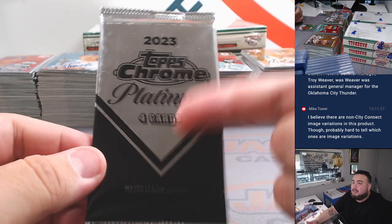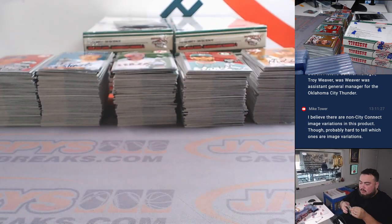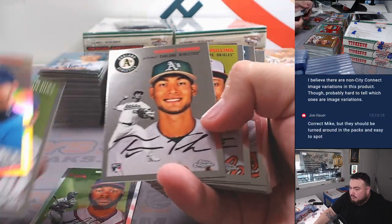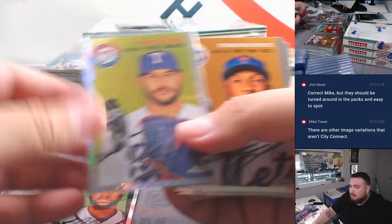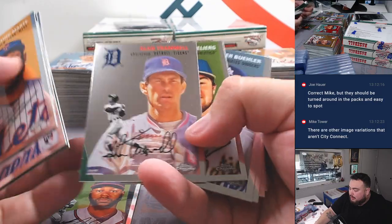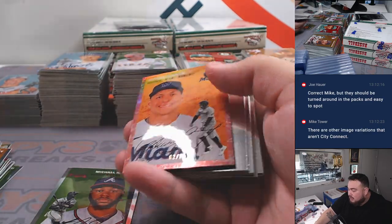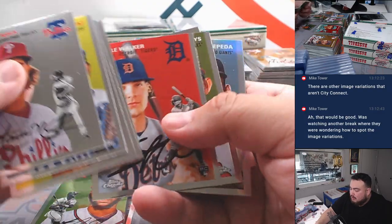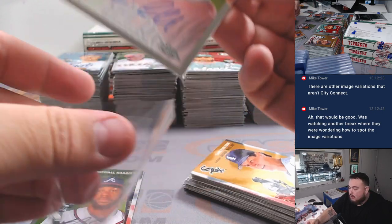I think the Image Variation City ones people are saying are going to be in this pack. A-Rod. Paris. Oh, yeah, I think they should be backwards then, probably. I mean, they have to be easier to spot. Plus, I'll have your guys' help here, so that's the good thing. And we got Garcia at 75. And look at that, Corbin Carroll. Rookie autograph there for the Diamondbacks.